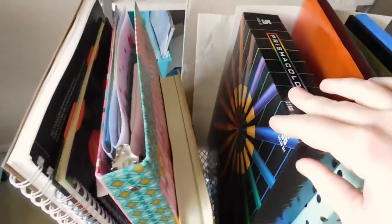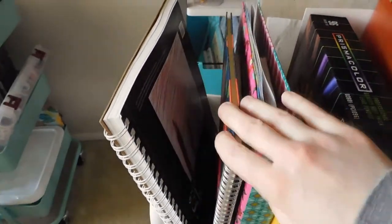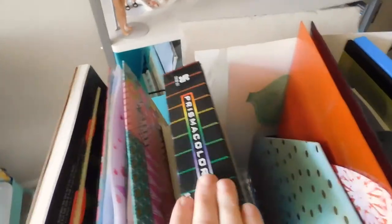In this white cart are some traditional art supplies, such as paints, markers, sketchbooks, and some adult coloring books.